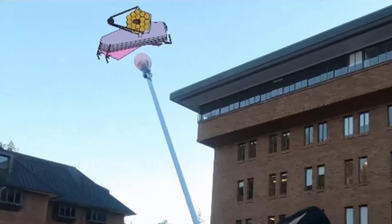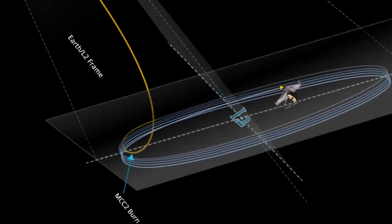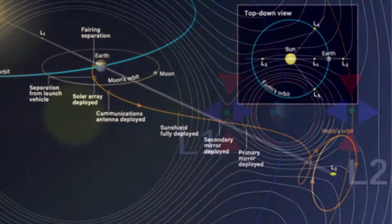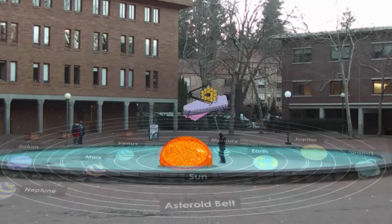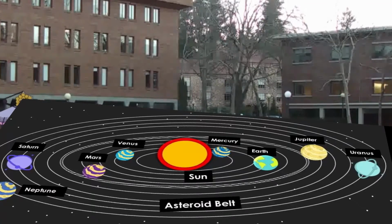Hello, today I'm going to do another amusing demonstration of the halo orbit of the James Webb Telescope. There's been a lot of interest in this halo orbit around the L2 point, so I decided to do a little demonstration using a large public fountain as a model for our solar system. And the results? Well, I'm not sure if it made anything more clear, but it does look pretty funny, and I had fun making this video.